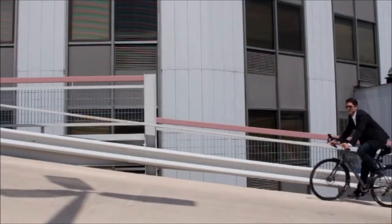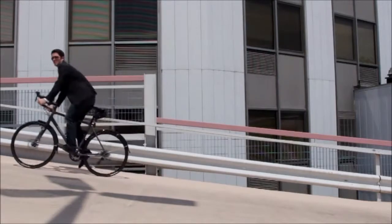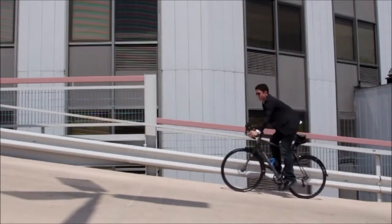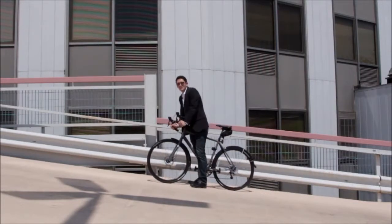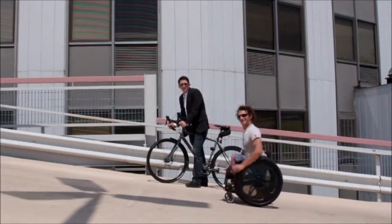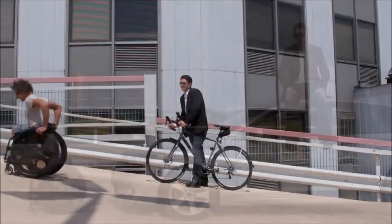You see, it's no different than riding a bicycle up a hill. In low gear, I can do it with no problem. But when I try to pedal in this higher gear, I just can't generate enough torque to get up that hill. The IntelliWheels Easy Push is no different. It's always in low gear, so you can get up a hill like this with no problem. Show off.